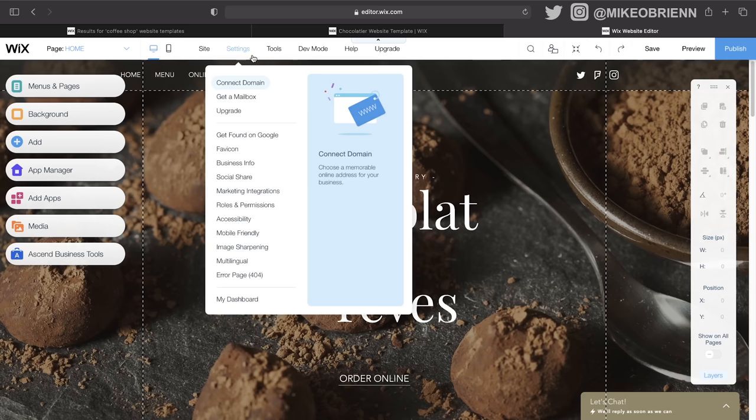Then we go over to settings. You have some really important things here, some really big stuff for your website in general. Like connecting a domain, getting a mailbox. So if you want a Gmail, or really any email that's going to be at your domain, you can do that. You can upgrade that, and we'll talk on all these later on in the video. Going down here, we have SEO. Again, I'll talk about this later on in the video as well.